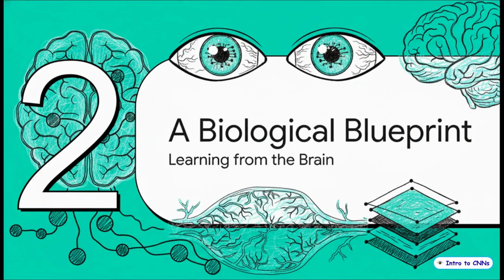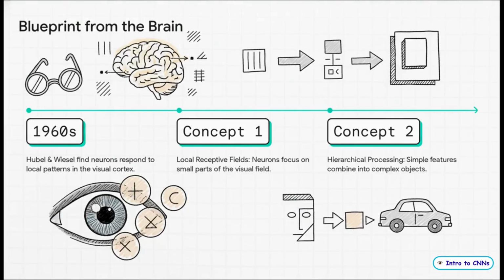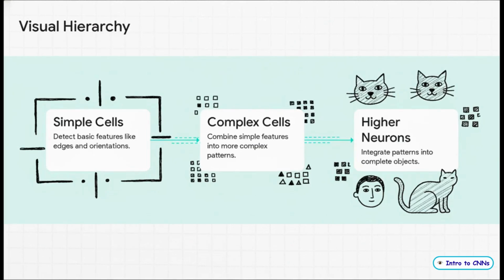And it turns out the answer was inspired by the best vision system on the planet, our own brains. Way back in the 1960s, two researchers, Hubel and Wiesel, conducted these groundbreaking experiments that revealed something incredible about how we see. They found that individual neurons in our visual cortex don't see the whole picture at once. Instead, each neuron has a local receptive field, which means it's only responsible for a tiny patch of our vision, and it only fires when it sees a very simple pattern, like a horizontal edge or a spot of color, in just that patch.